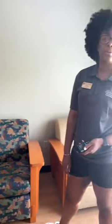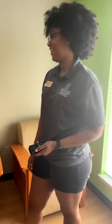Lincoln Stacy says, that is my son's actual room. Yay, that's awesome. All right, we're caught up. So we can check out what a room looks like.